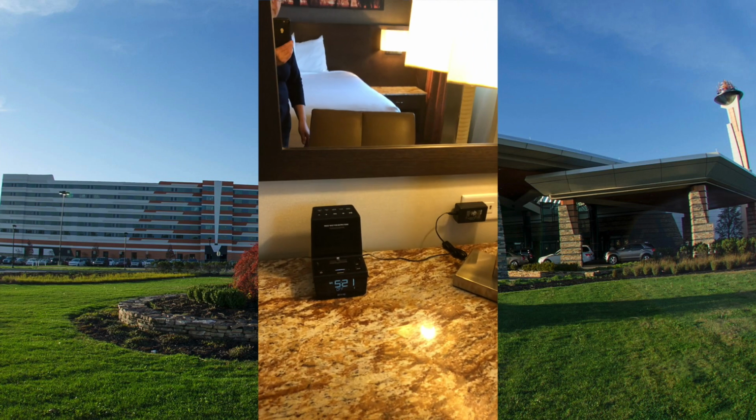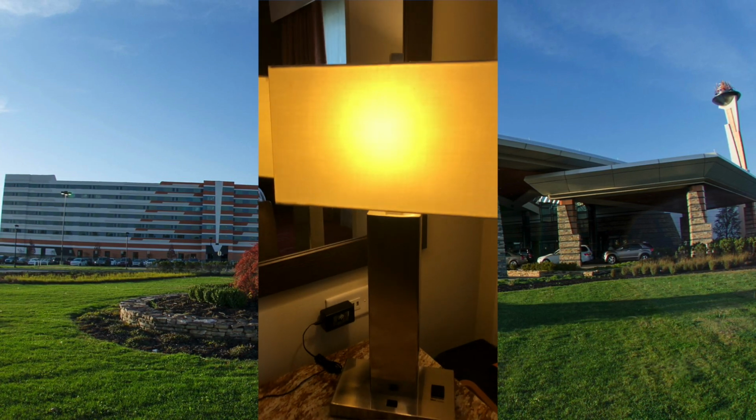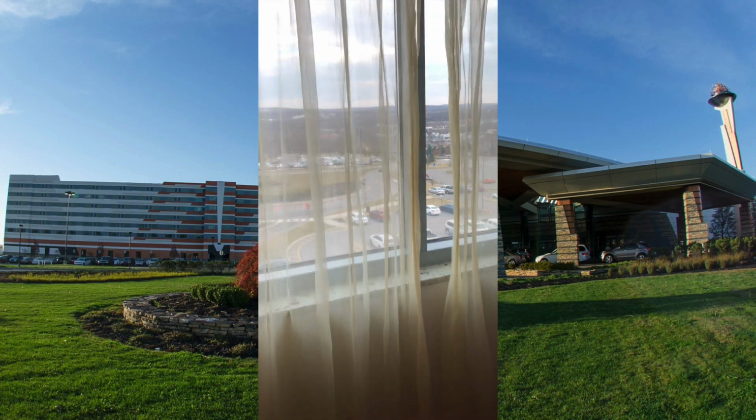You get a standard ice bucket with some water and cups, which is really nice if you get a little thirsty. There's a charging station for the iPhone that you can play music through. The lamps have chargers built in. It's only a plug though, there's no USB or USB-C port.